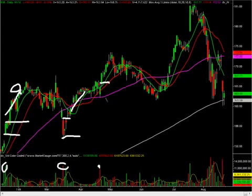This bar is actually this one right here. I'm not saying that just because it's got big volume it's going to go up. That happened to be the case so far. But let's take this one.